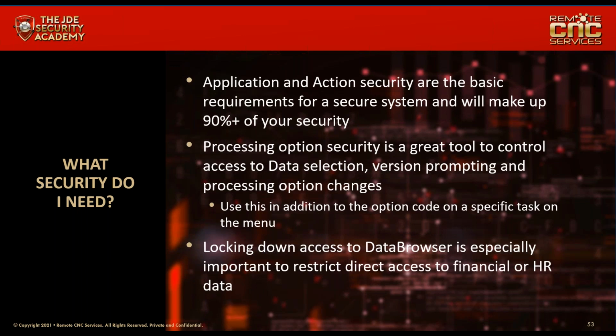Remember, application, action, and processing options are the main foundation of your security. These can be applied at the application version, form, and form version. It gives you very granular levels of control over your system. If you're applying security at the form and version level, keep in mind that only those forms and versions will be accessible to your users. So if a new version is created or they change to using a different form, you'll have to go through and add security for it. That's kind of the point of security, though, is you only want them to access things specifically that you want them to access.